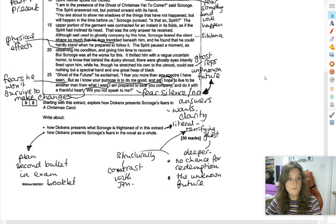Right, so 5 minutes to annotate all that. You might well have picked out different things from me, and that is absolutely fine, but that's what I picked out, because literally you could analyse everything in there. You don't have time, you've got 20 minutes to do the first bullet point, okay? So just pick out the bits that you think are good. What you probably want to do next in exam technique is just spend 3 minutes, or maybe a bit less than 3 minutes, just quickly writing down a little plan for your second bullet point. We'll talk more about that in a minute.